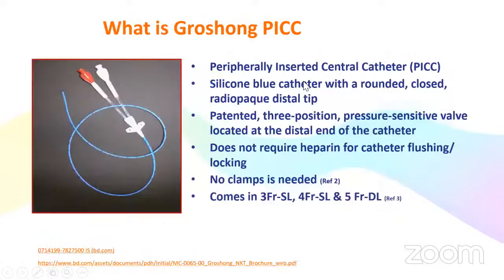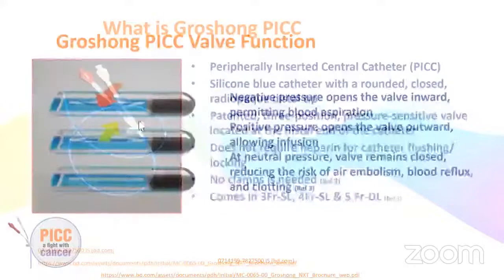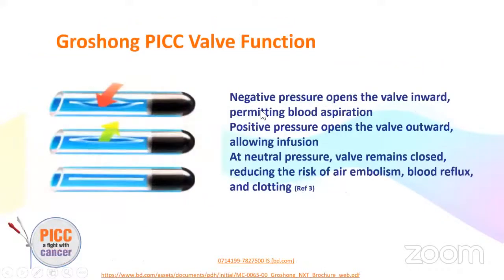The Groshong PICC line is a peripherally inserted central catheter made of silicone, with a rounded closed tip with a radio-opaque tip, and a patented 3-position pressure sensitive valve located at the distal end of the catheter. It does not require flushing or locking of the device, and no clamp is needed. It is available in various sizes. This is how the valve functions: negative pressure opens the valve inward and permits drawing of blood samples. Positive pressure opens the valve outward, which allows infusion. At neutral pressure, the valve is closed, reducing the risk of air embolism, blood reflux, and clotting.